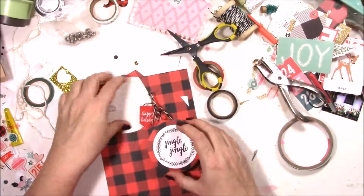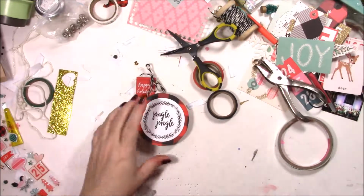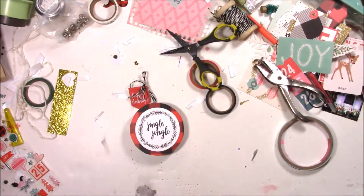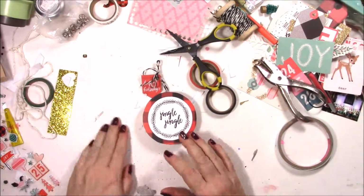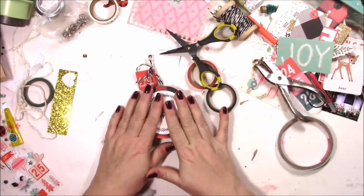So there we go. So I have my really quick, didn't take me long at all, little ornament. It's recycled. If you have somebody who's a recycler who likes to take care of our planet, then something like this is perfect.